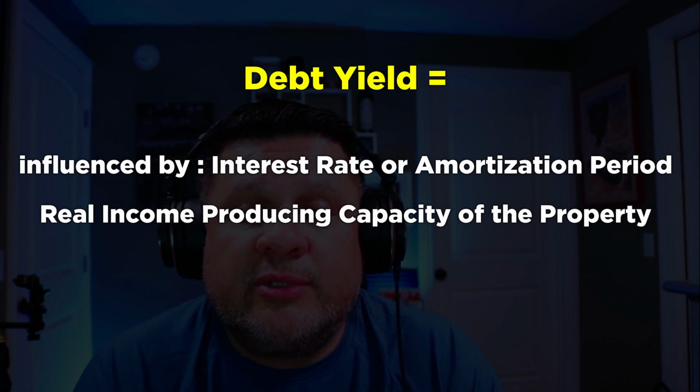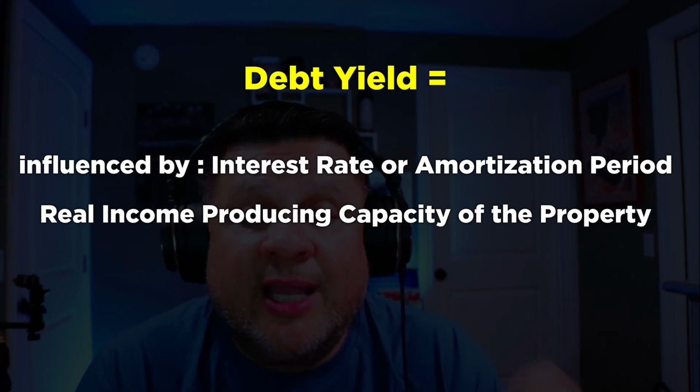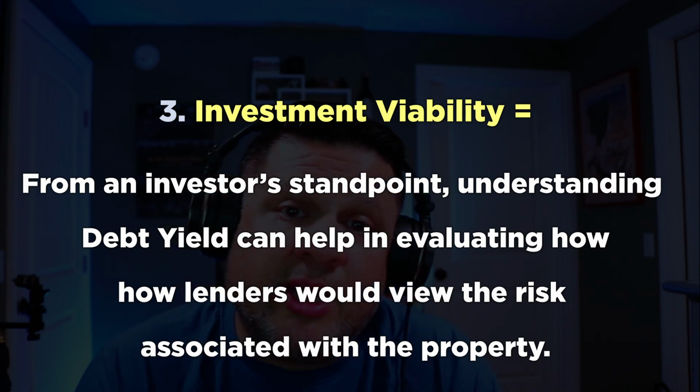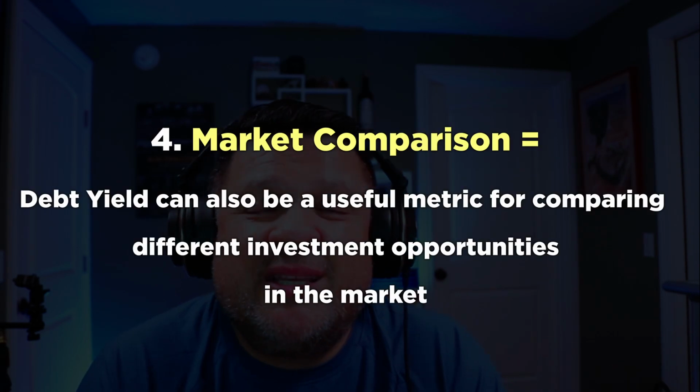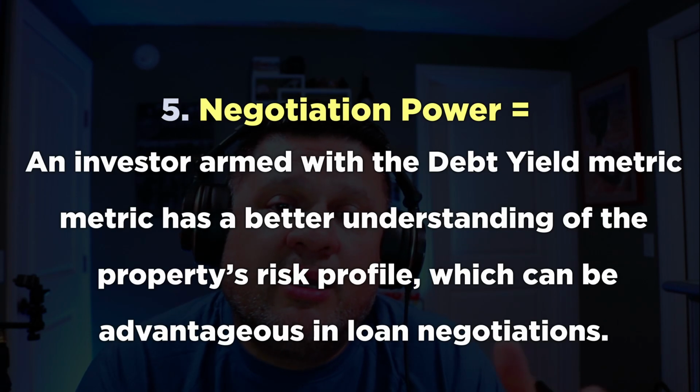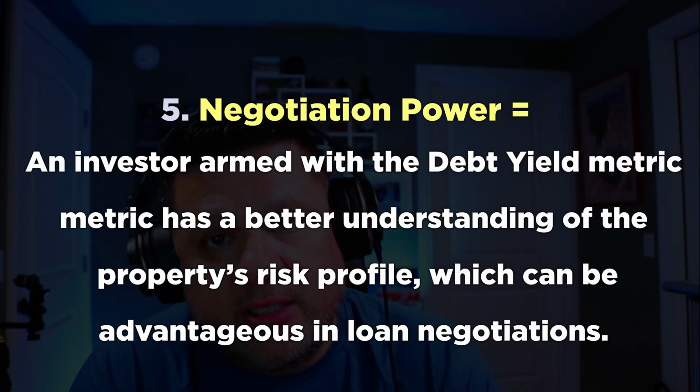And while other metrics like loan to value or debt service coverage ratio are also important, the nice thing about the debt yield, it is not influenced by the interest rate or the loan amortization schedule. It makes it kind of a more pure indicator of the income producing capacity of the property in relation to the loan amount.